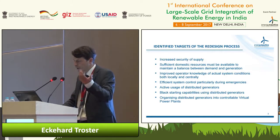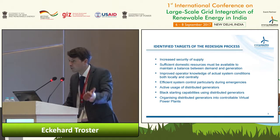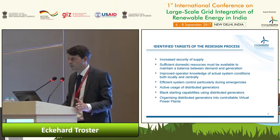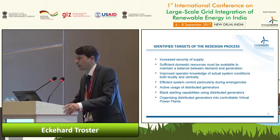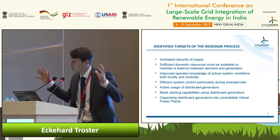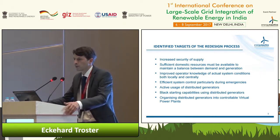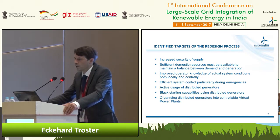The identified targets for this redesign process were, basically, to increase the security of supply, not having these outages or major blackouts. Further, the idea was to get some kind of balancing in the distribution system itself. Having all this distributed generation, why not use it where it is located? And one of the necessary things is to know what is actually going on in the system.